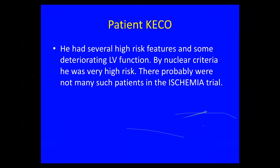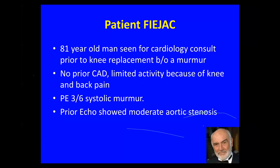So CFR, I think we discussed this yesterday. It's more of a continuous relationship. There's data that show that if it's a preserved CFR of two or more, then the risk of having high-risk disease is pretty low. However, it's not very specific, meaning if the CFR is low, let's say it's 1.8 or 1.9, that doesn't mean that this patient's going to have high-risk disease. The specificity increases as the absolute value decreases.